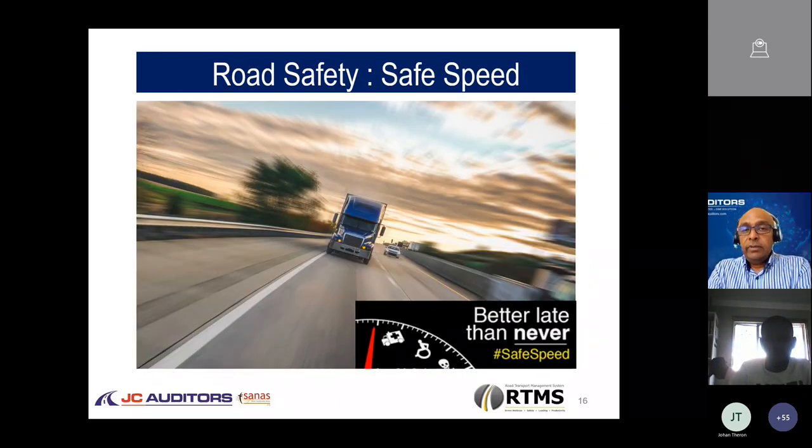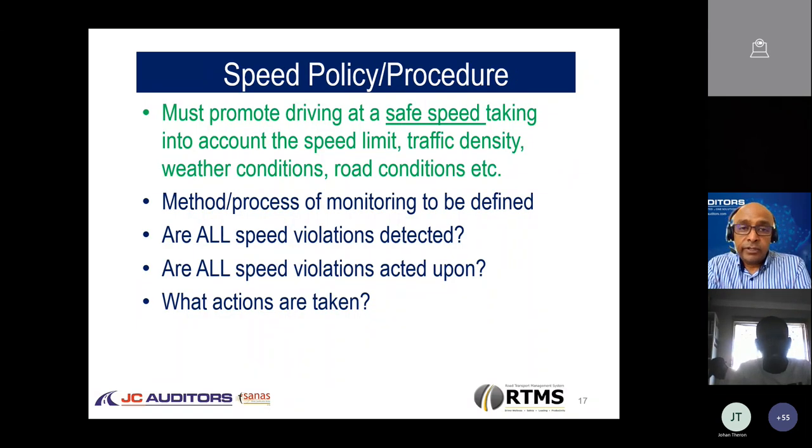Then the next area in the RTMS is around safety and ensuring that all the safety parameters are complied with. Safe speed is a key requirement in the standard. We do know that in our country, and in fact worldwide, traveling at an unsafe speed is a leading cause of accidents, crashes, or collisions. So ensuring that drivers are conscientized is a key requirement of the standard and part of the challenge that many transporters face. So what does the standard require?